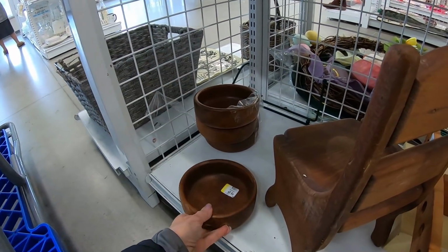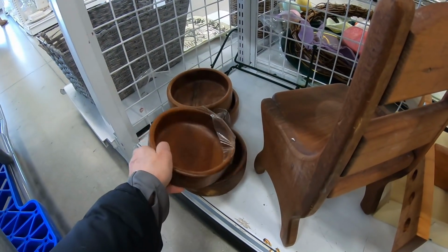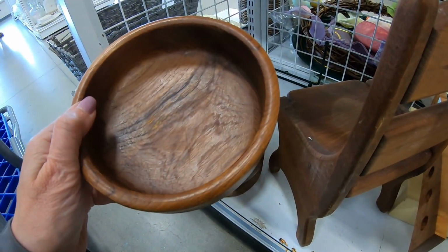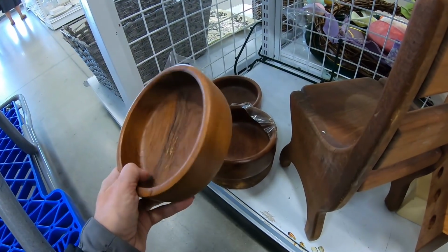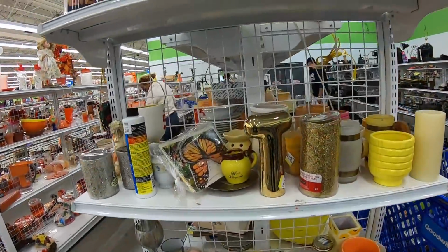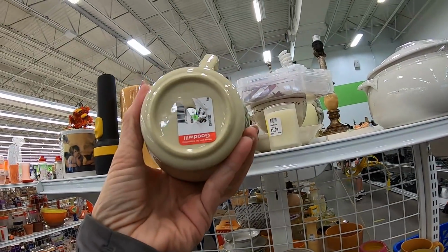Okay, these teak bowls, I wish they didn't have scratches. I would have taken them. This is part of a salad set. A lot of people doing mid-century modern might gravitate towards these, but I think these are from the 70s. And now we are looking at the yellow end cap. I have really grown to love the yellow.